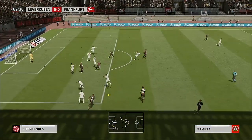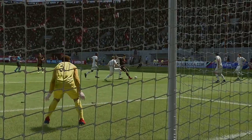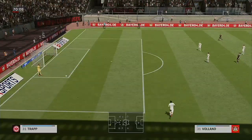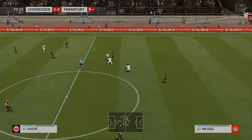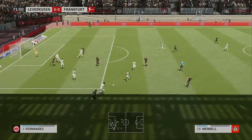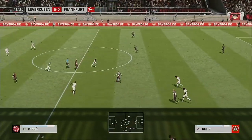Lars Bender. That was close and well hit too. Yeah, he really did get the laces behind it. Just a quick check on the clock, and there are 20 minutes to go. Wendell. He could cross it from here. Da Costa. Good vision here. Certainly wanting to find a teammate, but he's just found an opponent.